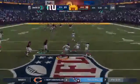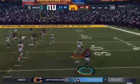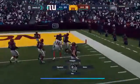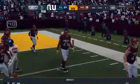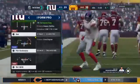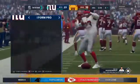And yet again, Haskins is intercepted. 3rd time. Picked off by Logan Ryan. And it's a terrific return here as he's going to have him set up with a 1st and goal right at about the 6-yard line. Another costly turnover, their 2nd of this second half.